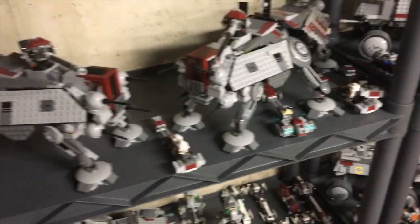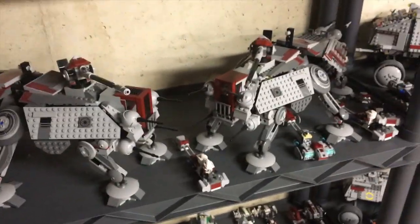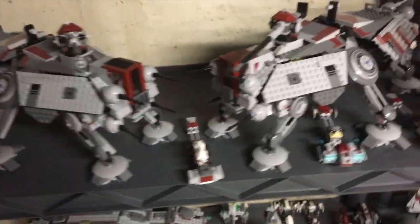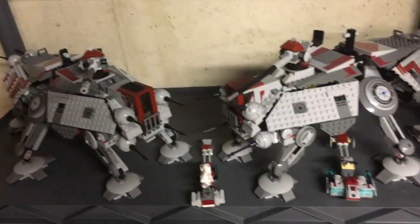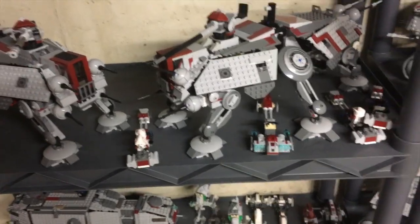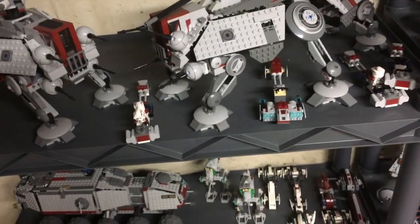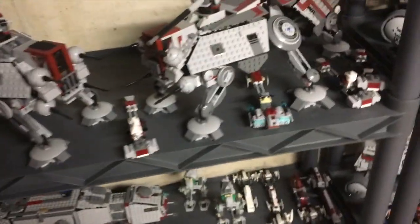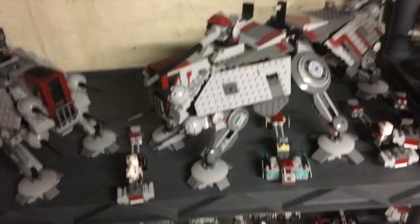When I make another Clone Wars mock, I definitely want to use one of these. I love the sizing, love the set, love the vehicle in the Clone Wars. Big Clone Wars fan, so that's probably why it's number 4. The minifigure selection was pretty good at the time. It was one of the first Clone Wars sets that came out, so it had Ahsoka, Anakin, Rex, and all of them before they were in every single Clone Wars set. So it was kind of cool to get them.